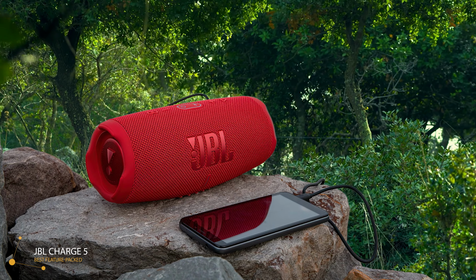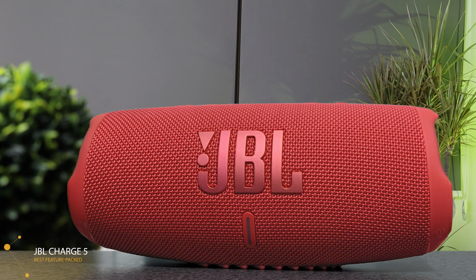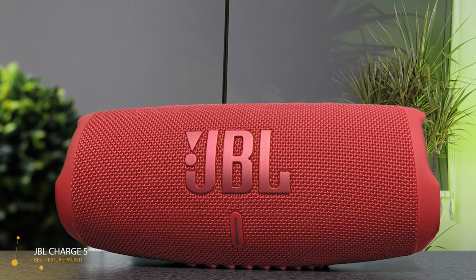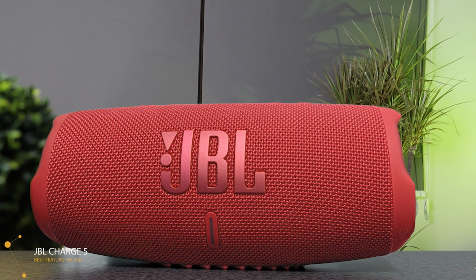The design of the JBL Charge 5 is an iteration of the cylindrical design it has had for years. The biggest visual change is the large JBL logo on the front of the speaker. On the front, the individual power LEDs have moved from the bottom base to an LED strip under the JBL logo, which looks sleeker. Physical controls remain the same with slightly raised buttons on top of the speaker. There are buttons to control playback, volume, power, Bluetooth pairing, and party boost.